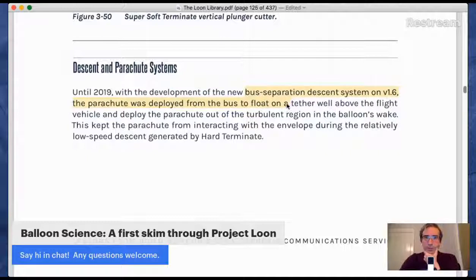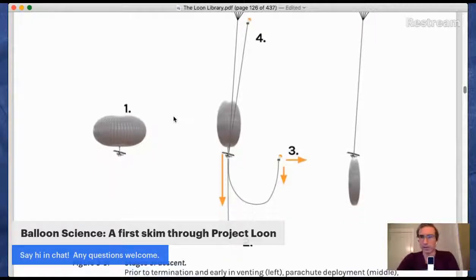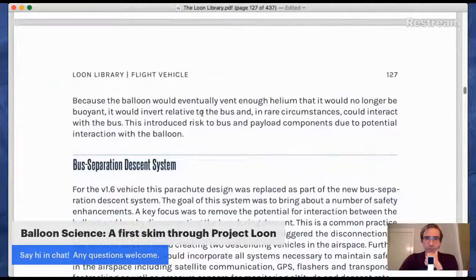New bus separation descent system. Yeah, parachute deployment was always a little less reliable. Oh, so it deployed a drogue, and the parachute was in a chute bag on the end of the drogue. Okay. Yeah, that makes sense. Yeah, parachute design and attachment and mechanisms were really frustrating for the life of the project, it looks like. It sounds like this one might have been better, though.